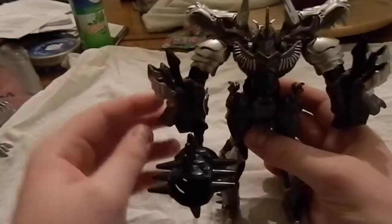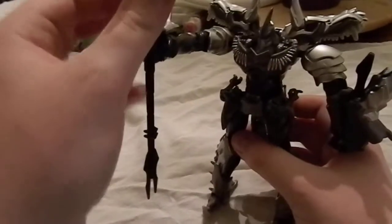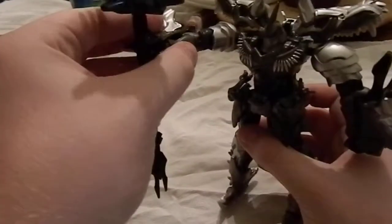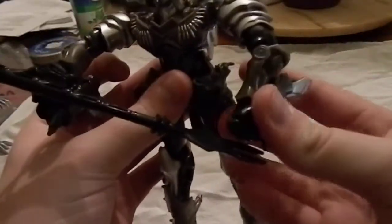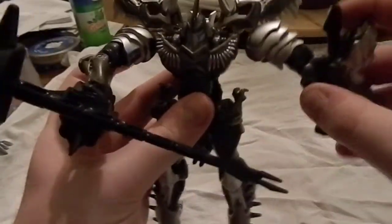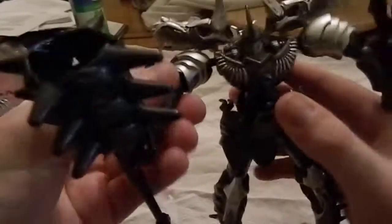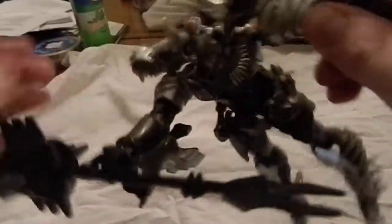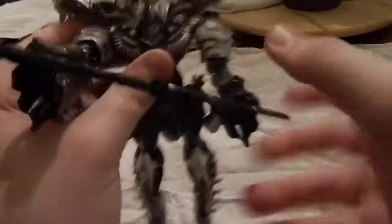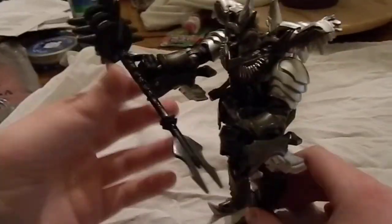Oh, and one more thing. Wait, one more thing. He can't really hold his mace threateningly. He can't really turn his mace while this thing is plugged into his forearm. So in order to do that, you have to twist the elbow right here, and this too. Hang on, man. Twist it 90 degrees. Yeah, this guy is kind of awkward to pose. Okay, there we go. Move it here. So yeah, like that.